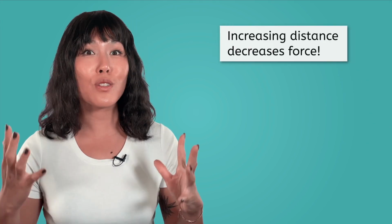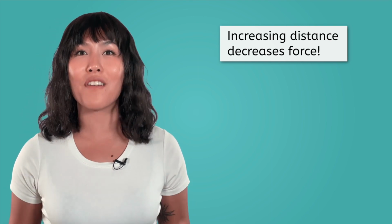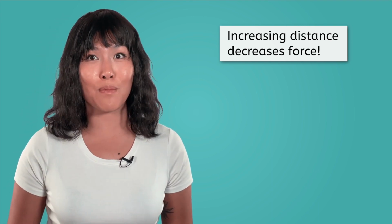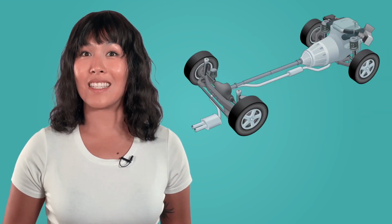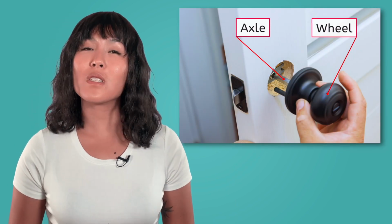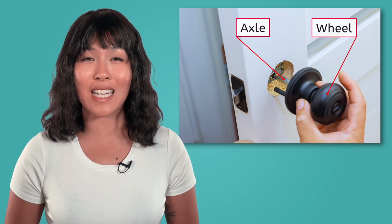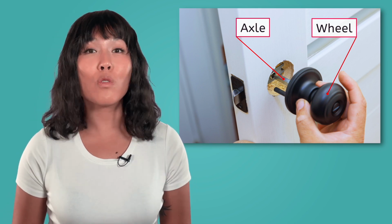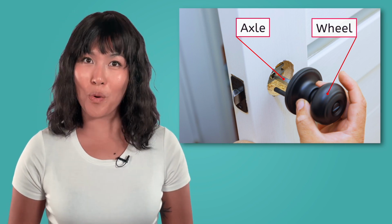Remember the rule though, increasing distance decreases force, so we won't have to turn with as much force as we would have otherwise. Can you think of any examples of machines that would make use of a wheel and axle? A car chassis may come to mind, but a much simpler wheel and axle device is actually a doorknob. The circumference of the knob that you turn is much larger than the circumference of the latch mechanism inside. This means it only requires a small amount of force to turn the knob and unlatch the door.